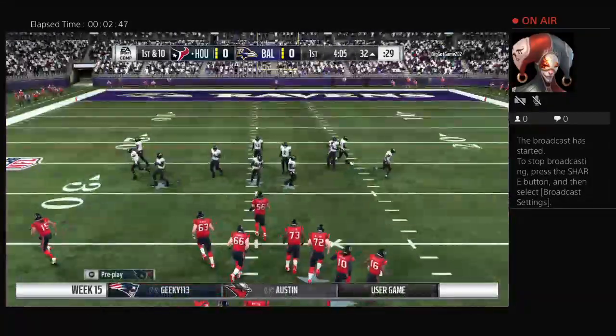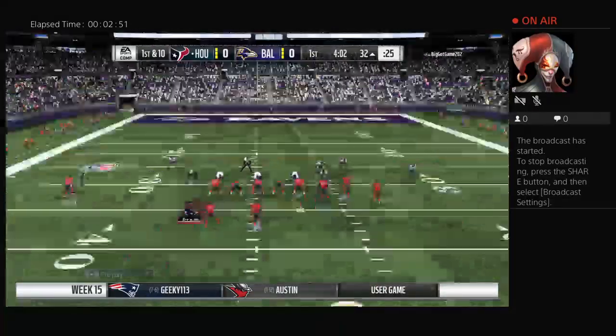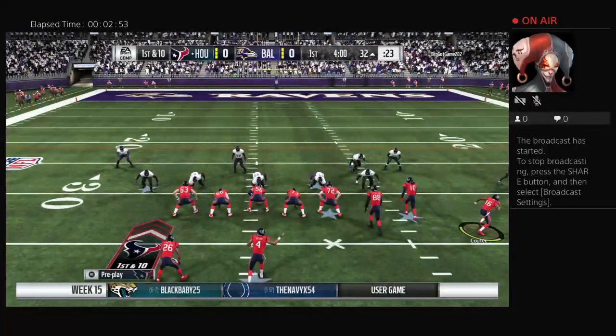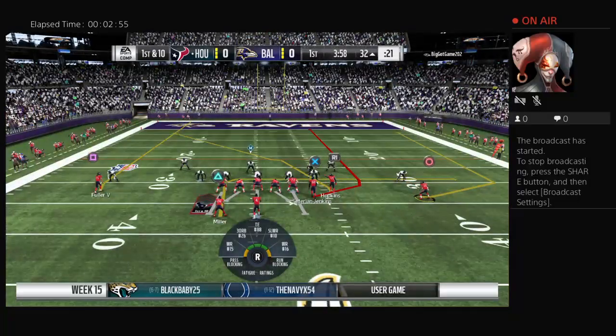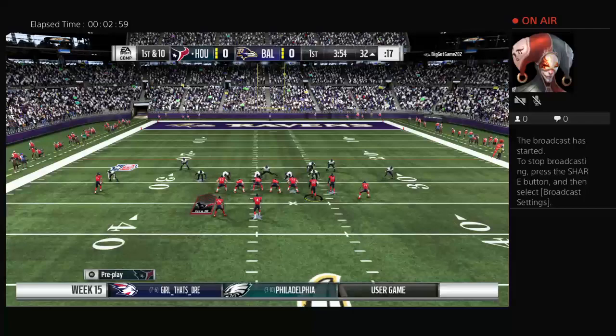From the 32 now, here's first and 10. Down. Black 22. Motion.